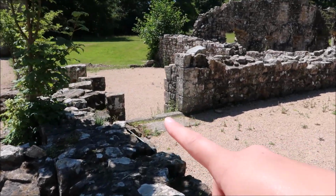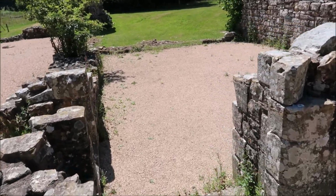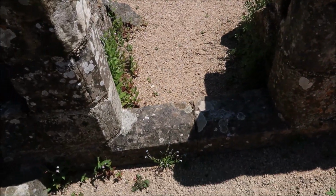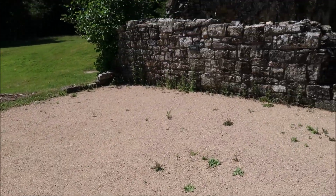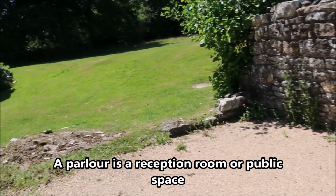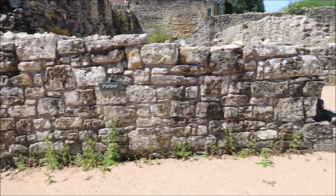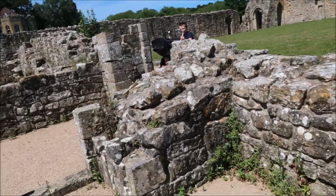So there would have been another entrance here, which would have gone down into the parlour. This is the parlour, and I don't know if that would have been another entrance, possibly. So this would have been the parlour, guys. It says it just there. It's a shame these buildings aren't standing how they would have been. I would have loved to have gone up the floors and explored.